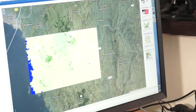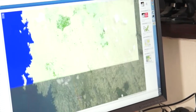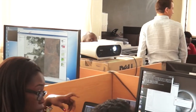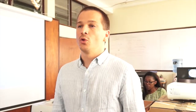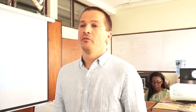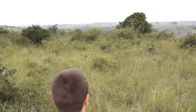ICPAC has, through the MESA project, now come up with a simpler vegetation monitoring tool, which is being developed by JRC, which is going now to reduce the time used in the classification of these maps. We have very strong collaboration with the ICPAC Center. This is my second time here doing workshops, as well as we go to the field to collect field data, basically GPS, geospatial data, which could support or work with remote sensing products.